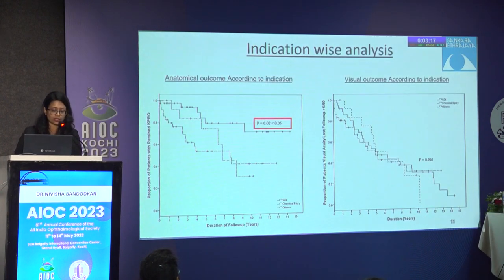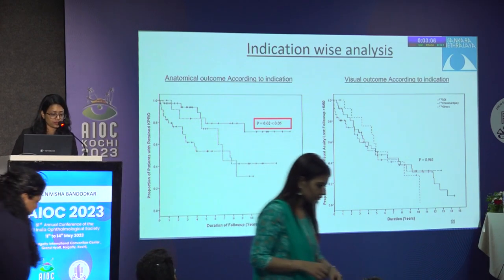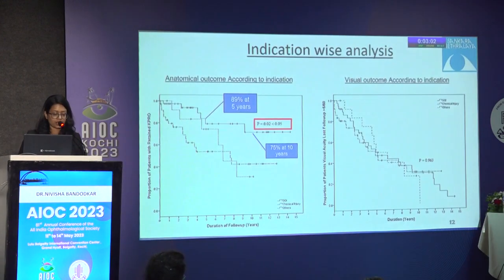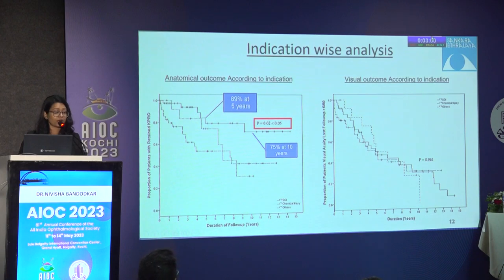An indication-wise analysis was also done. As you can see in the Kaplan-Meier chart, that is the first chart, the anatomical outcome of silicone oil-induced keratopathy showed a better anatomical success as compared to the others. So the survival rate at 5 years was 89% for silicone oil-induced keratopathy and 75% at 10 years, as compared to approximately 30 and 40% at 10 years for the other indications.